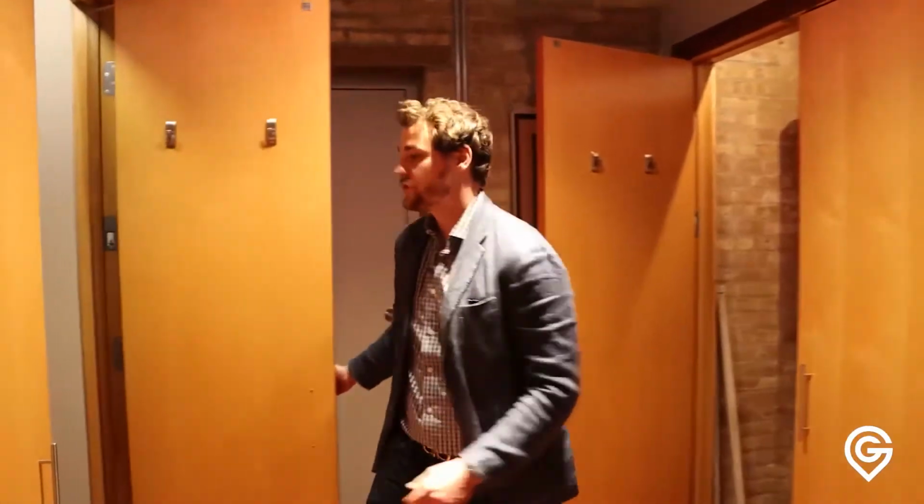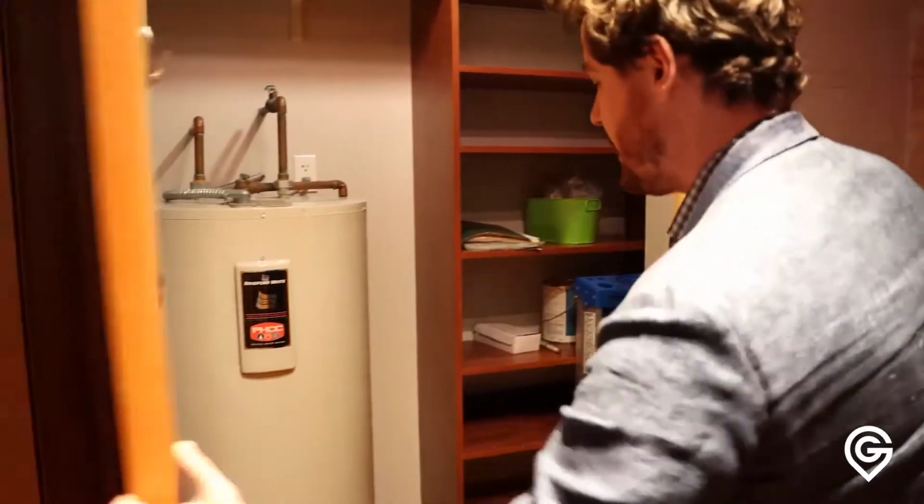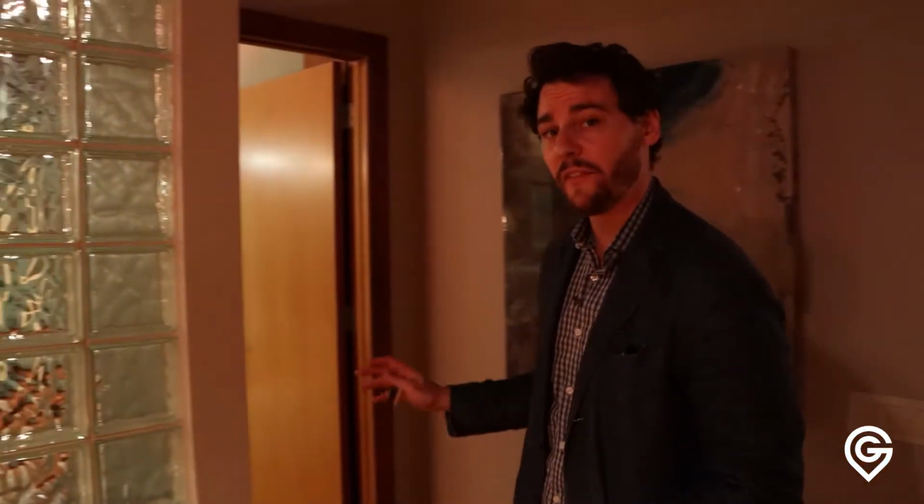So we have this great front closet area. Have your water heater right here, and then washer and dryer right here. And then you have your master right off to the side. So that's how this is set up. I think this was set up for maybe an older couple or just someone who doesn't want to walk downstairs or have their bedroom be below grade, but there's basically two masters in this unit.